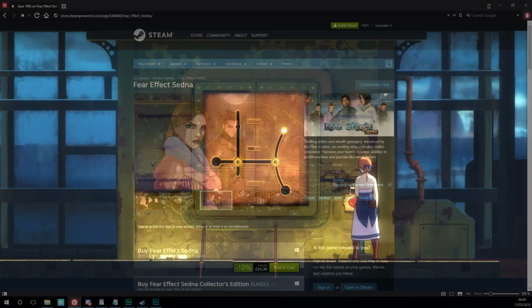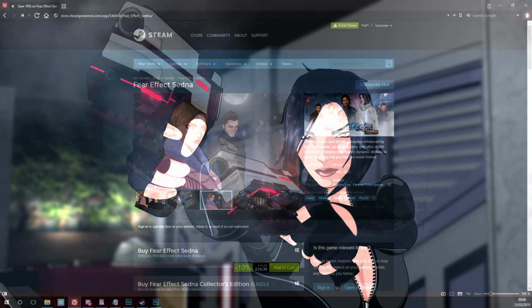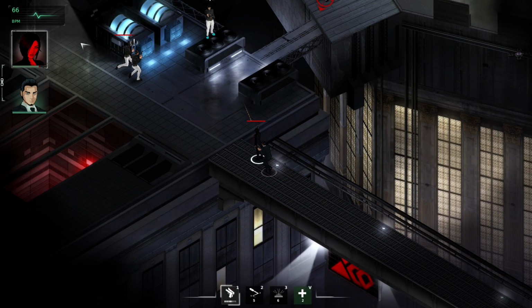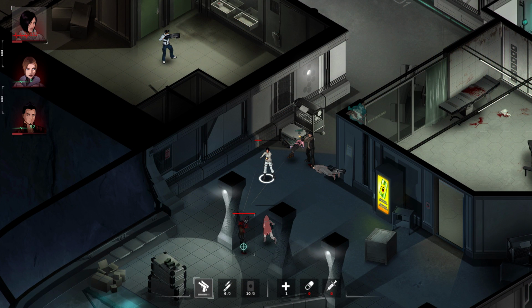And finally, Fear Effect Sedna. This is also a game that I've not been able to play for myself as it was only released just the other day. However, I do know that it is an isometric stealth/action game based on a fairly old IP. I'm pretty sure that by now you should be able to quite easily find a few editorials and be able to read up on the game yourselves. It does look interesting and I probably will get around to playing it at some point.